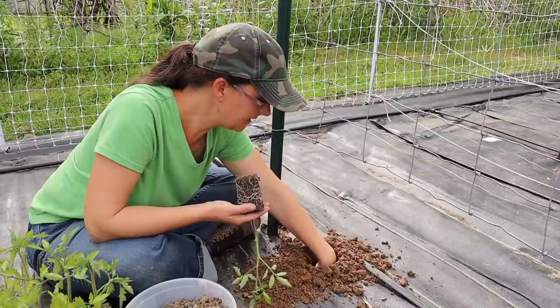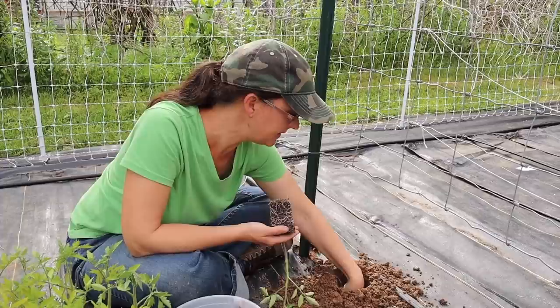Over the years, you've heard us talk about rabbit manure, and we are still using it. We normally use it when we are planting transplants. We dig the hole and put a handful of rabbit manure down in the hole before we put the plant in and cover it up. Sometimes we also top dress with rabbit manure after we put a transplant in. It just makes a huge difference.